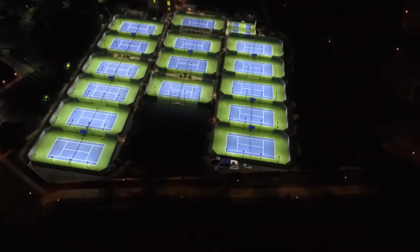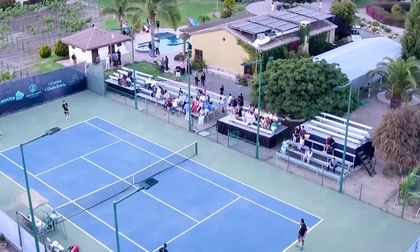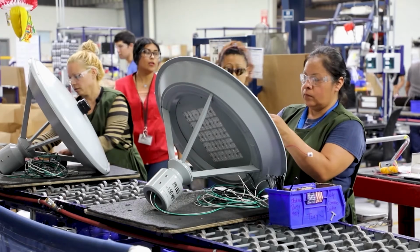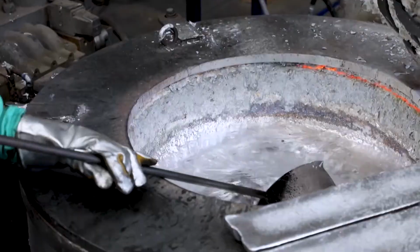Fred, the president and owner of our company, was also involved in tennis, and so they wanted to start doing tennis lighting. And so we initially started by lighting tennis courts with HID, or high intensity discharge lamps. Our company initially started with just assembling products, and over the years, we brought more and more processes in-house. Now today, we are a completely vertically integrated company who manufactures all of its different components here in our facility.